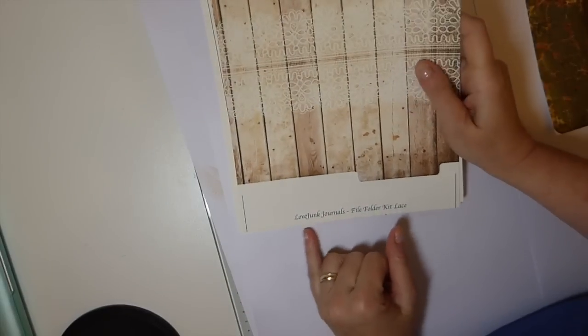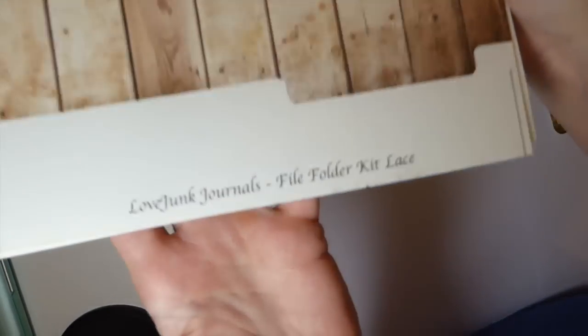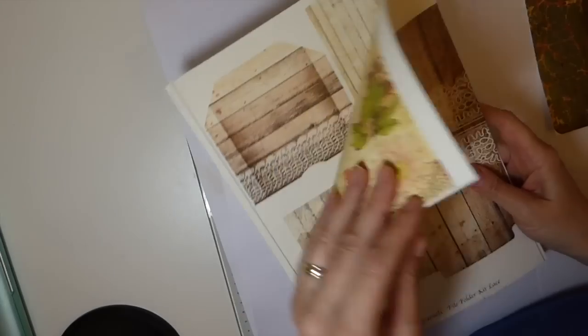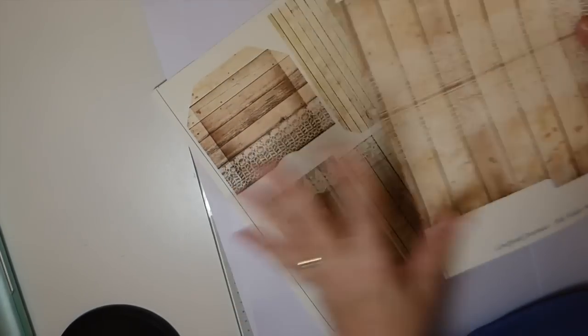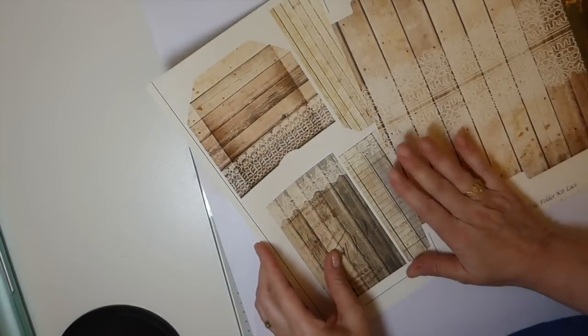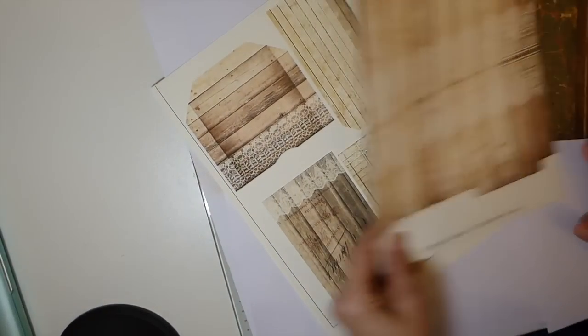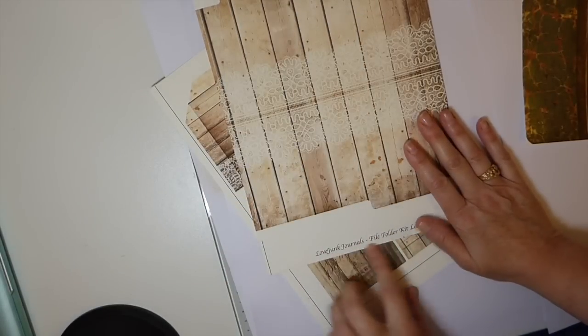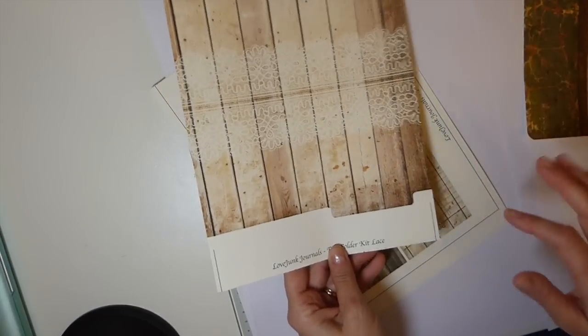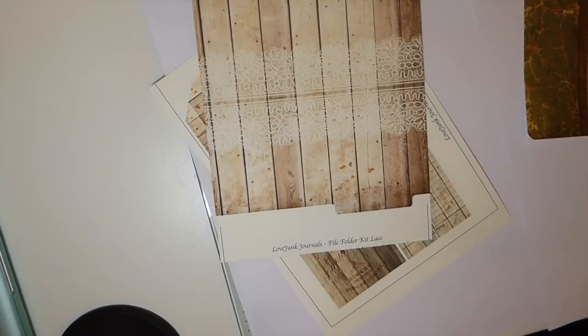Tracy Fox, who, if you're not familiar, I'm sure you are, she is Love Junk Journals on Etsy. Tracy's got some beautiful kits, and they're great for coordinating with her own kits or other designers. So today I thought I would show you, we'll sit down and do one of the file folders and put that together, and we'll just tweak it slightly because I love using these. You guys have probably seen me use these in the past, so I thought today this would be a great time to just jump on here and let's create one together.